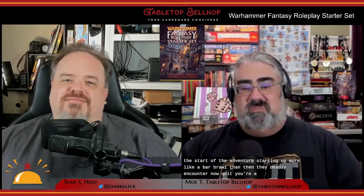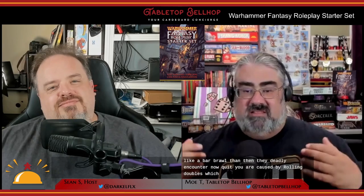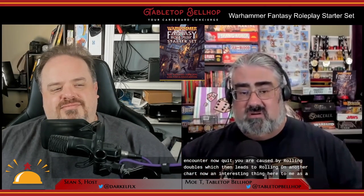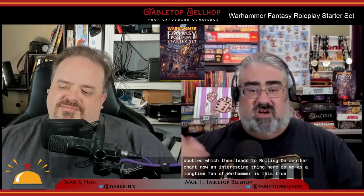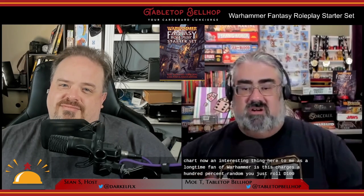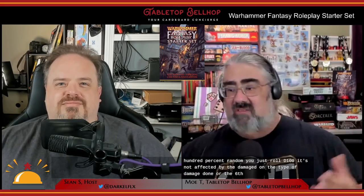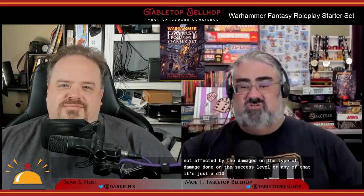Now, crits here are caused by rolling doubles, which then leads to rolling on another chart. An interesting thing here to me, as a long-term fan of Warhammer, is this chart is 100% random. You just roll D100. It's not affected by the damage done, the type of damage done, or the success level, or any of that. It's just a D100 straight-up roll.